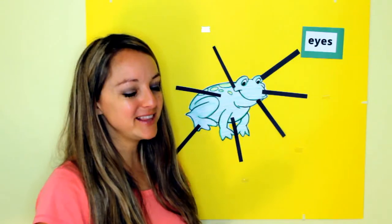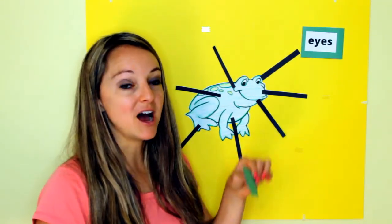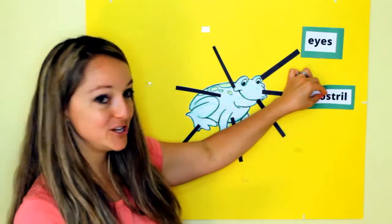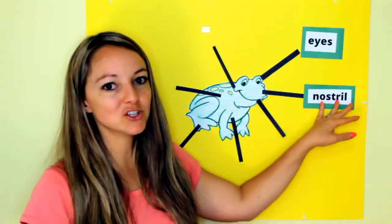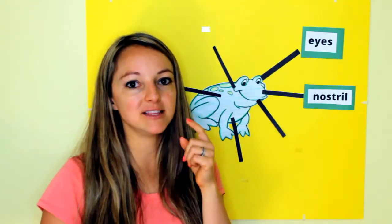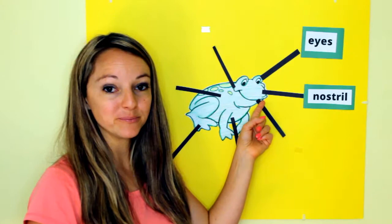The next one right here on this part of the head, I bet you can guess what that is. The nose, or the nostrils. That's a new word for you, nostrils. The nostrils are the actual part that helps you to smell, and frogs have those too.